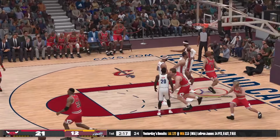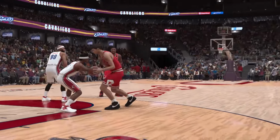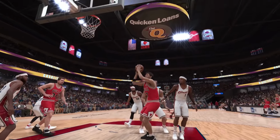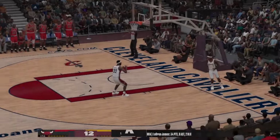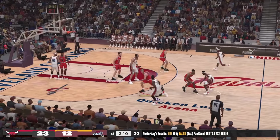Here's Kukoc. And the dunk to finish it off. A beauty. They've controlled the paint so far. That's been the difference. And, you know, establishing that physical dominance early gives you a big mental edge, too. Don't discount that. And it's the Cavaliers with the ball. They trail by 11.